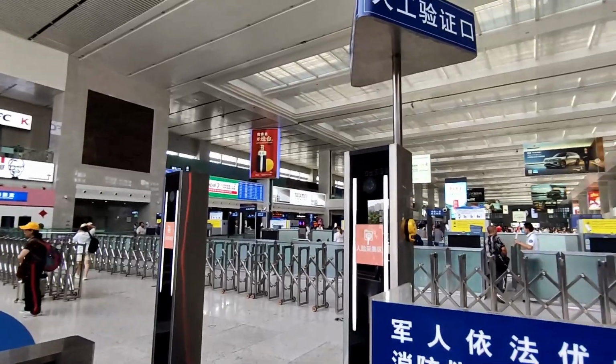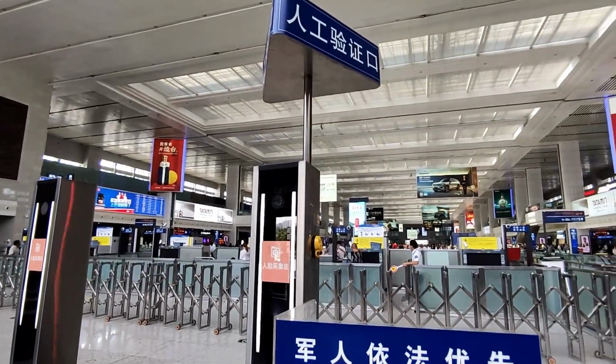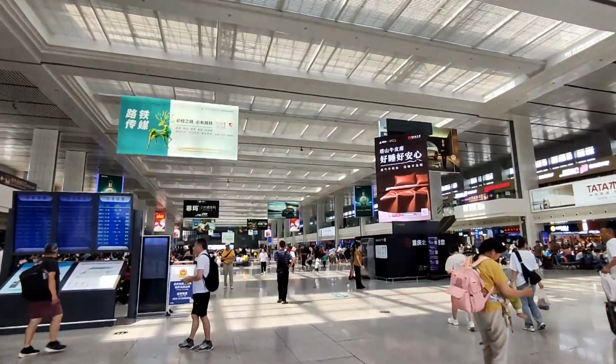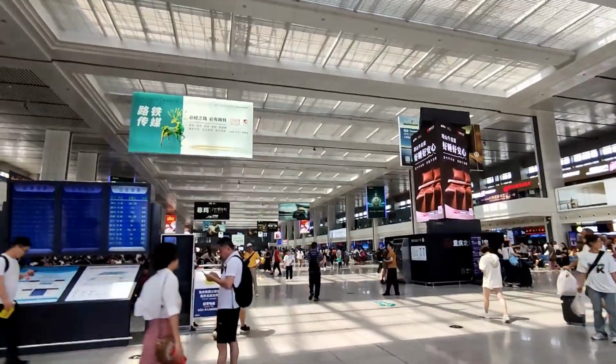Your ticket will be linked to your passport, and when you enter the main hall, that passport is everything you need to show. There is also a security check, but usually it's very quick and you find yourself in the massive station halls in no time.